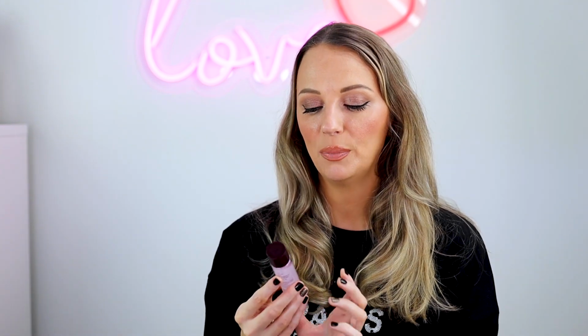And then this was in my last haul too. This is the Figure Boosting Essence from I'm From, and I also got the cleansing balm and the scrub. So, update on them: the scrub was good, really liked it. I wouldn't say it was amazing, but I liked it. The cleansing balm is so good. I would definitely repurchase that. So far it's so hydrating and really cleanses my face. I like it actually as a second cleanse. This I just absolutely love.